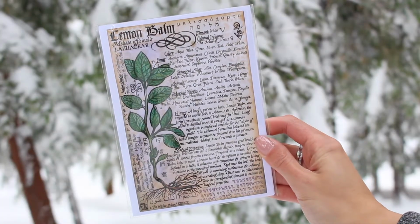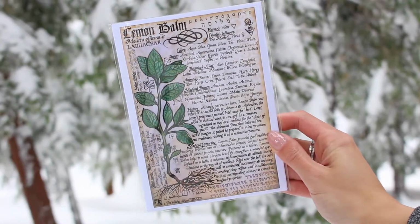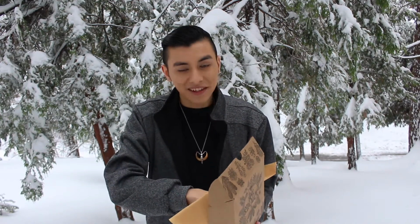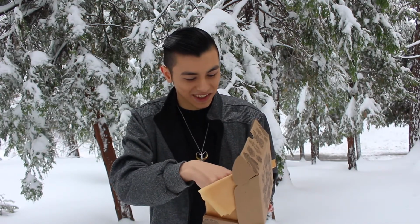There's a beautiful lemon balm Book of Shadows artwork. Just love the magical Book of Shadows artwork so much, guys. And I can't really put anything on the ground because it's all snow, so I'm going to be holding everything and showing it to you guys too. Oh, this is so pretty. There's a little necklace talisman in this pouch, guys, and the color is green around the pouch, like a green mesh, for the energy of health and all that good stuff.